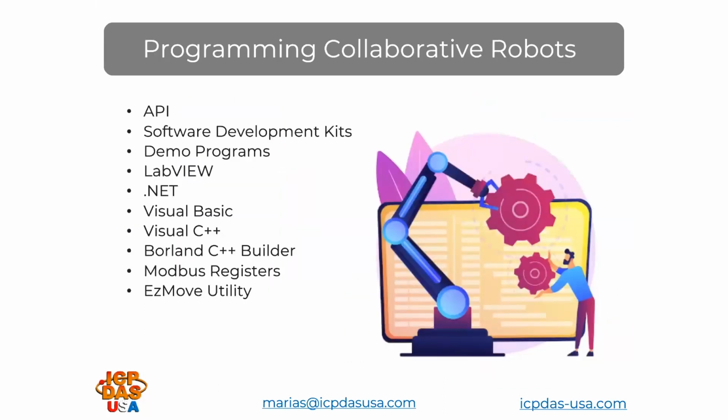Programming collaborative robots includes creating instructions and code to control the robot's movements, tasks, and other interactions with its environment. Since collaborative robots are designed to work alongside humans, their programming typically focuses on ease of use, safety, and flexibility.